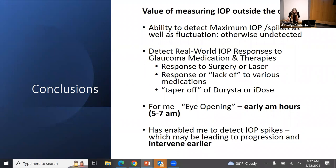So in conclusion, I found a lot of value. I've been intrigued by this from a research perspective, by an underlying physiology perspective. I still don't have a good answer. I've started measuring cortisol levels on some of my patients. Haven't found anything. Craig and I were talking about renin-aldosterone levels. Haven't found anything. I think it's a great way to look at response to surgery, to lasers, also to lack of medication responses.